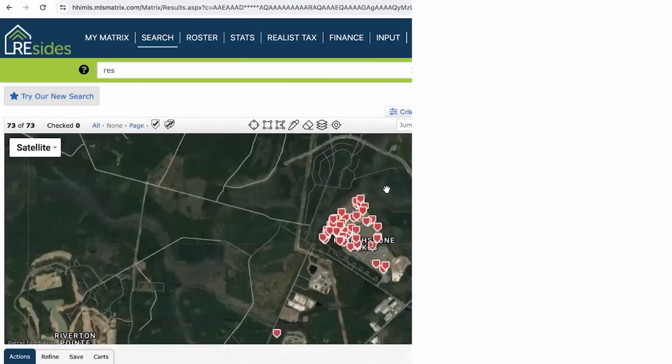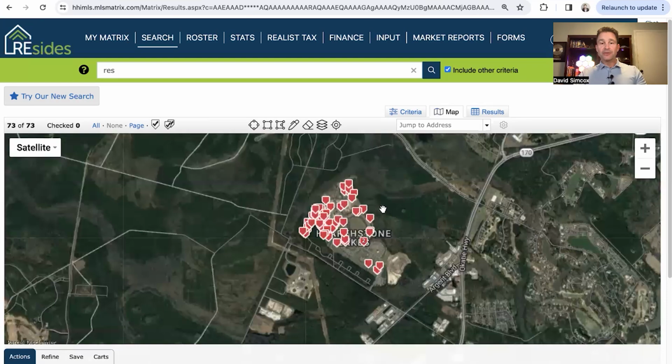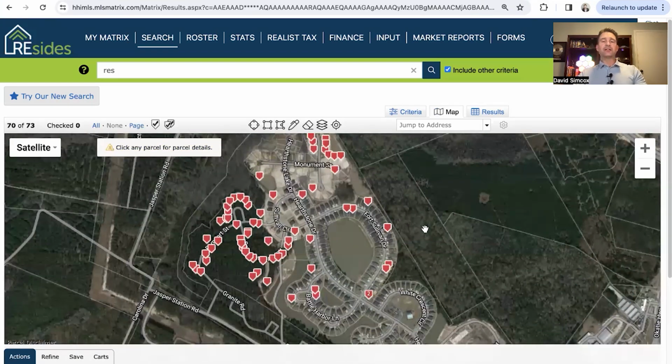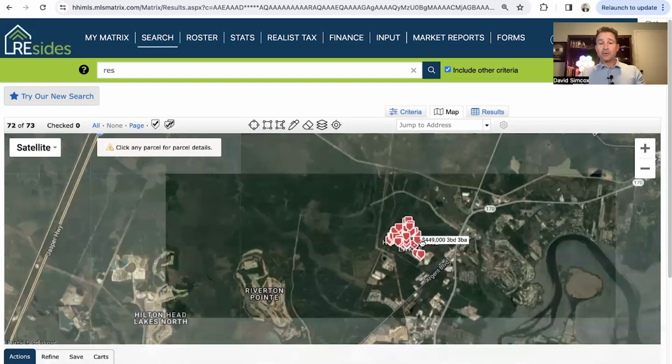Now we're going to go back inside my computer and we're going to look at the next neighborhood. All right, so now we are back inside my computer and we are looking at this neighborhood called Hearth Stone Lakes. And I really love Hearth Stone Lakes. I feel like the lots are a little bigger, a little more breathing room in between the houses. The houses all are very beautiful, and I actually have some family members living in there and they just absolutely love it.